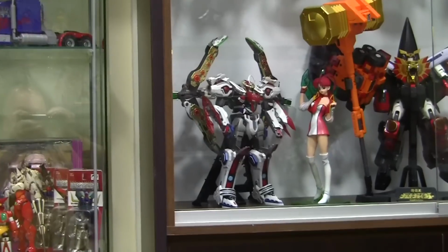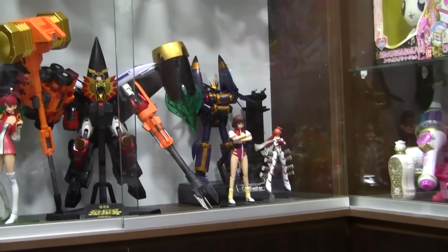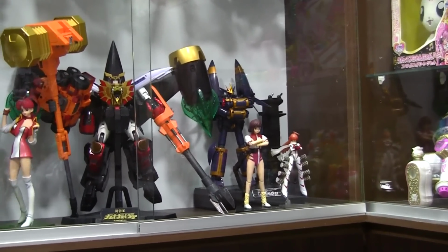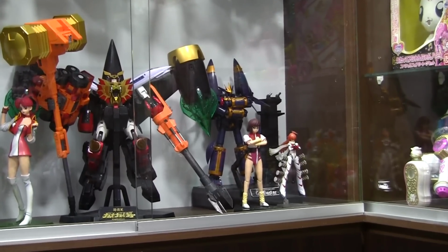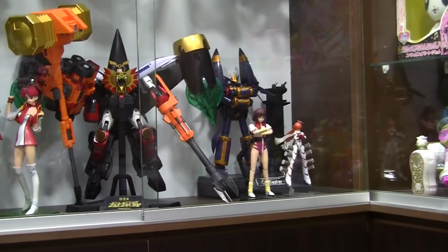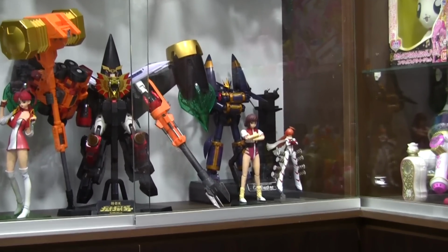We have SOC Aquarion to the left, perfectly transformable between its many modes, and SOC Gunbuster to the right. Of course, no Gunbuster display would be complete without Noriko and Buster Machine number 7 striking that famous Gunbuster pose. Seriously, how amazing is Gunbuster? It's the perfect merging of cool and cute with its mix of shoujo and shonen.